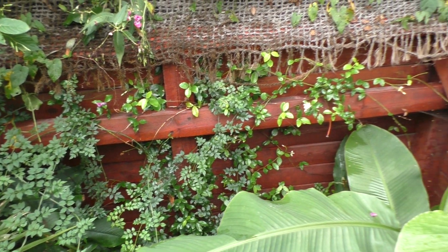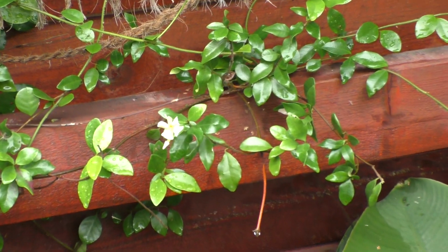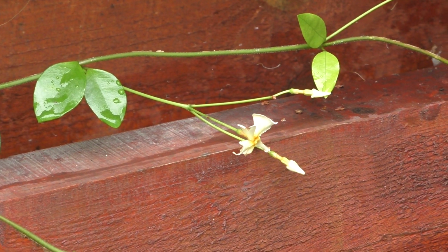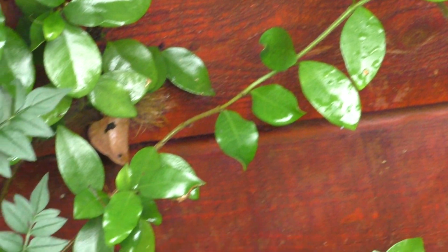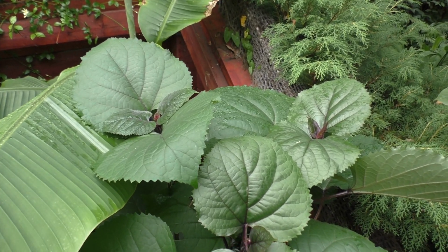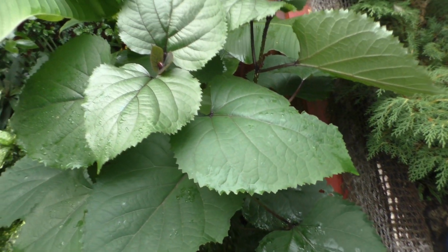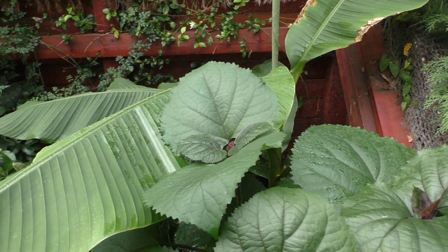Vines like jasmine, Jasminum and Trachelospermum. You can see even some second wave of blooming of Trachelospermum, Star of Tuscany. These plants you probably all know. Clerodendron and Musa basjoo.